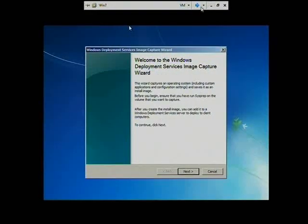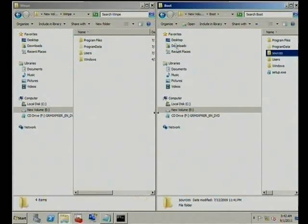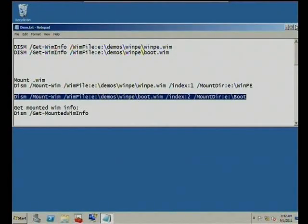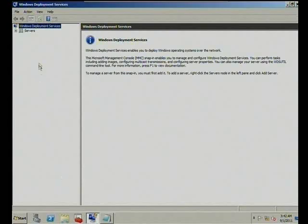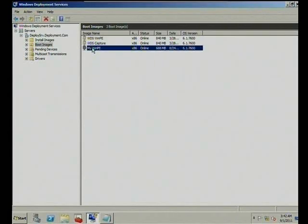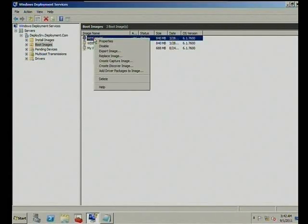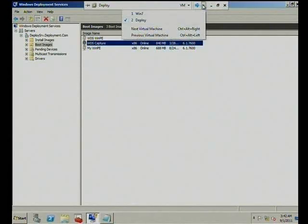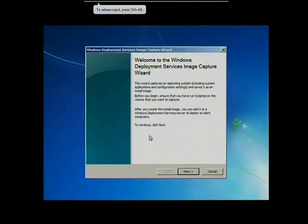Let me show you first of all what I'm booting. Give you the whole story. Back to our WDS snap-in. Under boot images, what I did is I took the WinPE, boot.wim, right-click, chose Create Capture Image, told it what I wanted to name it, where I wanted to put it. Then I got WDS Capture WinPE created. Then I booted that as my WinPE on the Windows 7 machine. So that's what we're looking at now, is that WDS Capture utility.